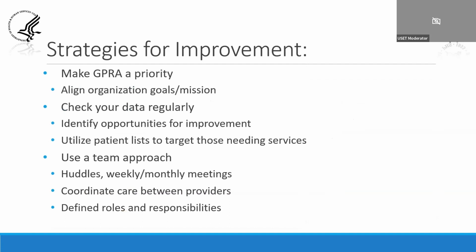You want to make GPRA a priority. Align it with your organizational mission and goals. Check your data regularly. We're running the reports, we're looking at them, and they could look amazing to me, but I have no idea what's happening on the front line. So if it feels wrong, or if you know that you put in 200 flu shots and it's only showing 3, we can do some sleuthing and figure out, are people putting it in the right spot? Are they just putting it in a note? Let us know, because we can help you troubleshoot and figure out what is going on.